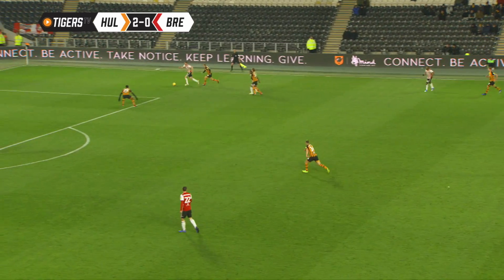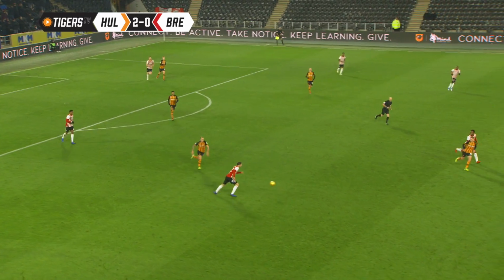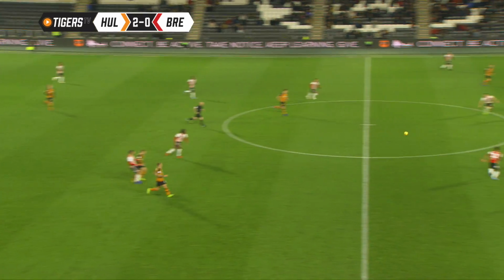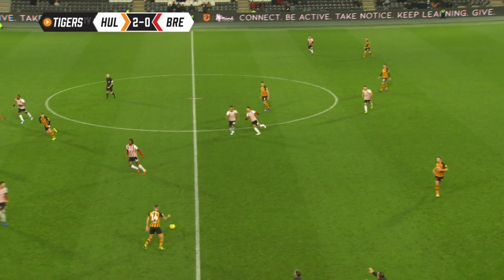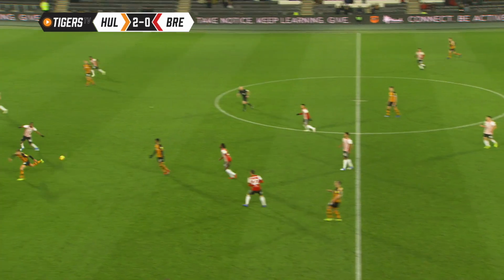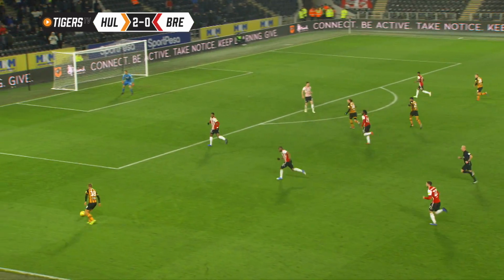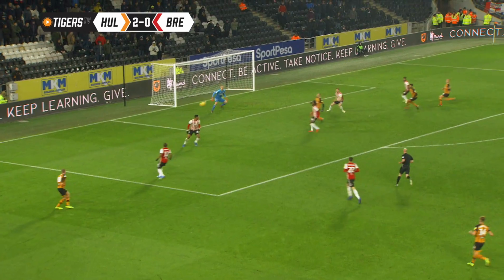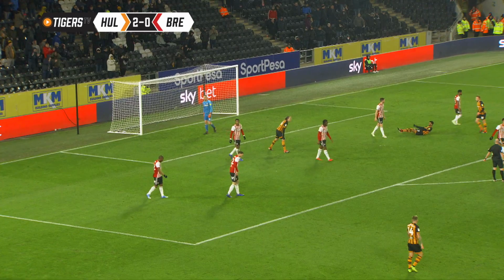Meppen. Brentford look to be digging themselves yet another hole here until they eventually get it clear towards Dalsgaard. Tries to play it forward towards Mopé. Grzycki. Campbell now finds Batty with space here, looking already to get the ball in the box. And Campbell gets a shot in, but wide of the target.